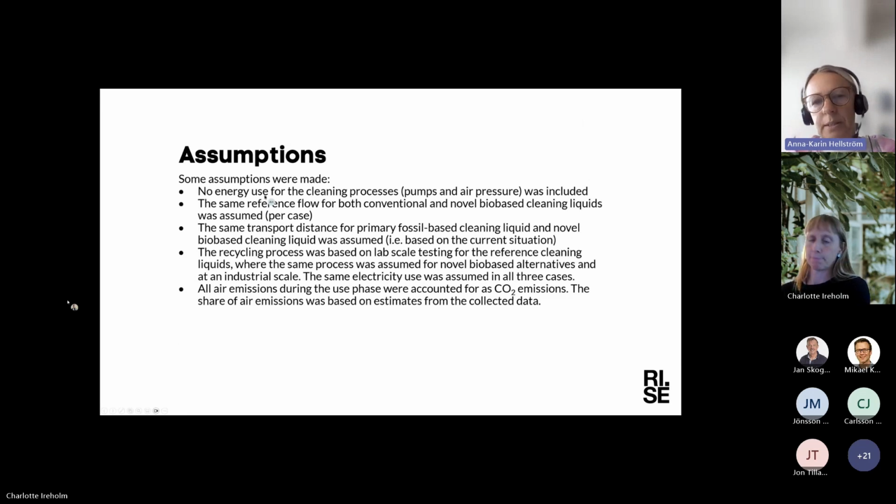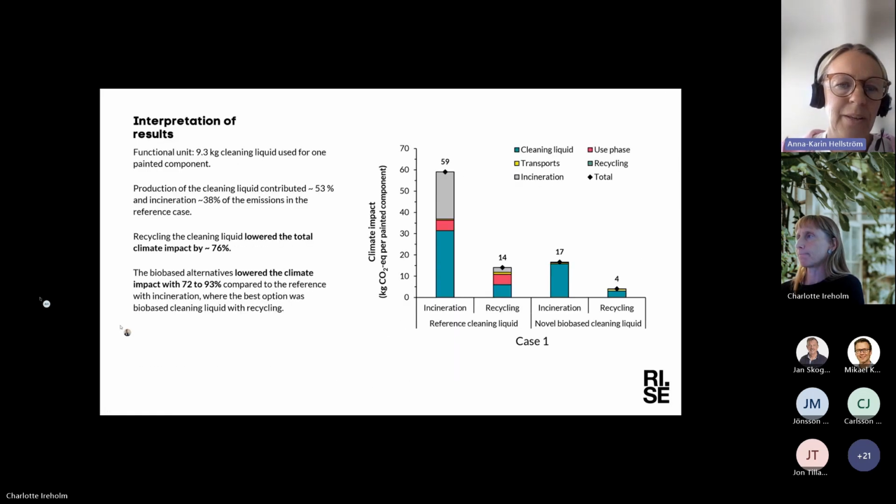And of course, we have been making some assumptions here. For example, no energy use for the cleaning processes, pumps and air pressure was included. The same reference flow for both the fossil-based and the bio-based cleaning liquids was assumed per case. And the same transport distance was assumed. The recycling process was based on the lab scale testing of Circum for the reference cleaning liquids, and the same process was assumed for the bio-based alternatives, modeled at an industrial scale. The same electricity use was assumed in all 3 cases. All air emissions during the use phase were accounted for as carbon dioxide emissions, and the share of air emissions was based on estimates from the collected data.